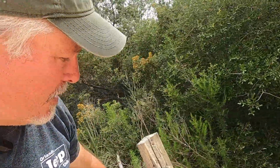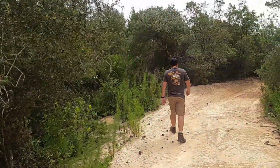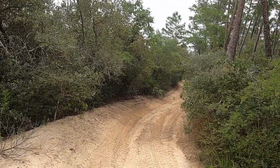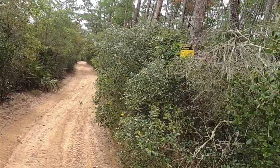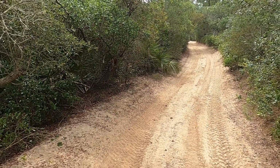So this trail does have clearance for a Jeep, but as you can tell, it looks like it's mostly side-by-sides coming down it. That's gonna be a lot of pinstriping. Speed limit 20.